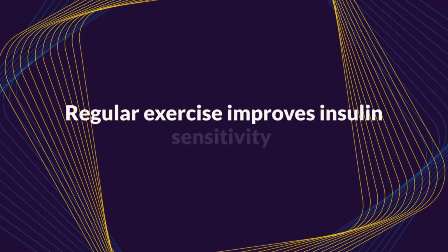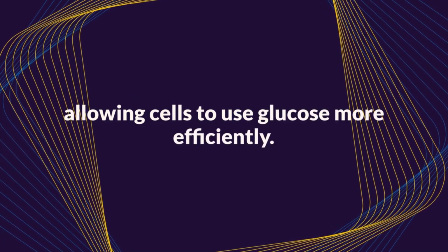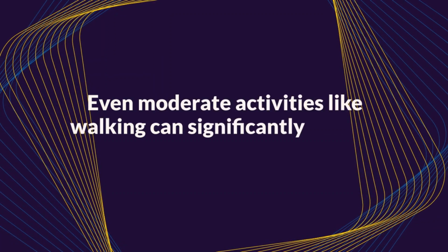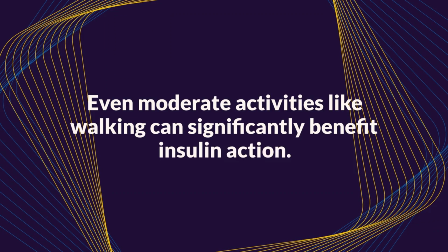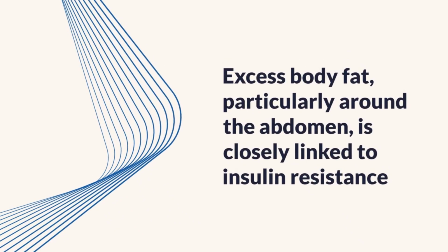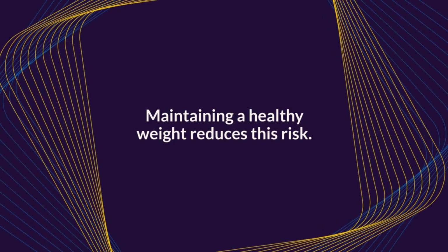Physical activity. Regular exercise improves insulin sensitivity, allowing cells to use glucose more efficiently. Even moderate activities like walking can significantly benefit insulin action. Body weight. Excess body fat, particularly around the abdomen, is closely linked to insulin resistance. Maintaining a healthy weight reduces this risk.